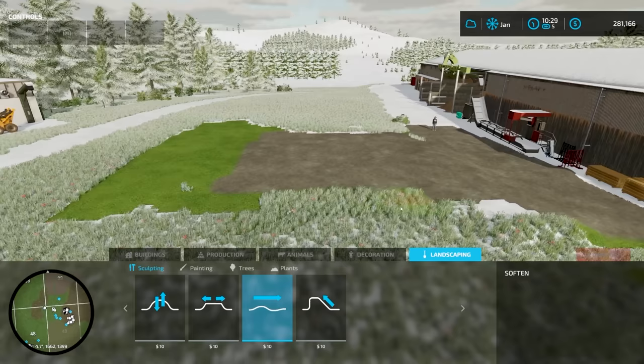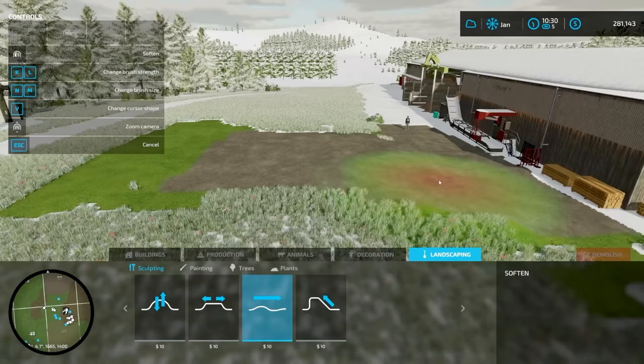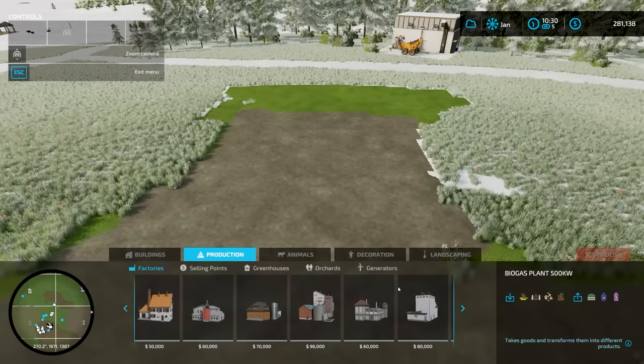Let's make that bigger. There we go. And we'll probably have to do that again. But let's go ahead back into productions. Yeah, eating cash, but that's part of the deal here. And then I think I want to place it right there.